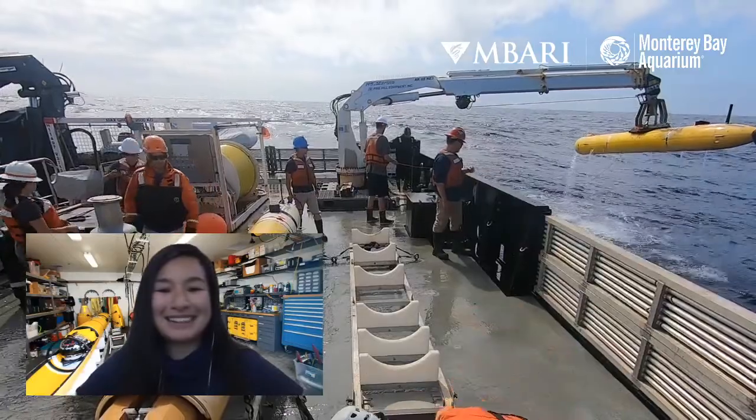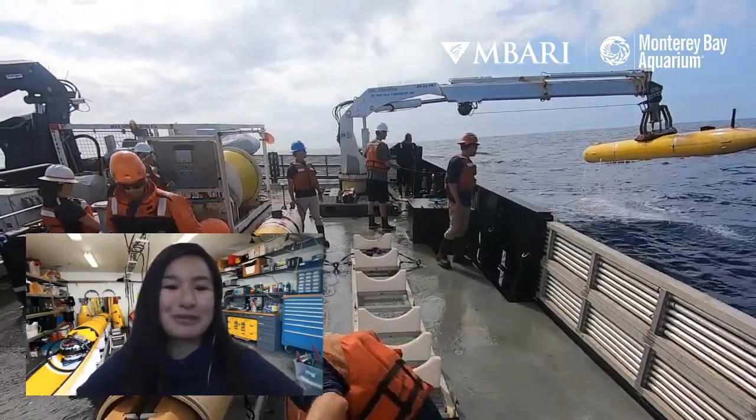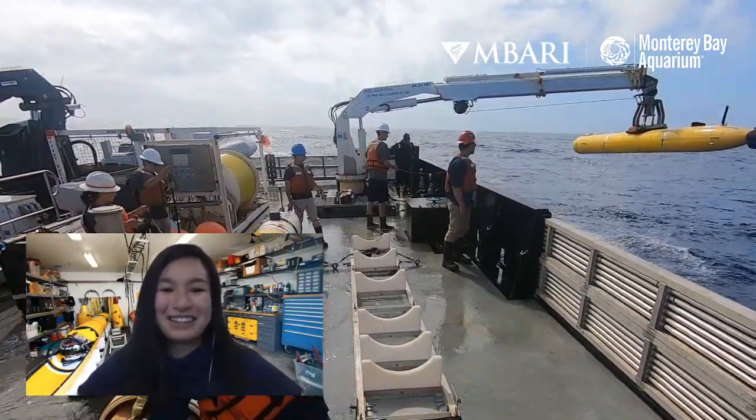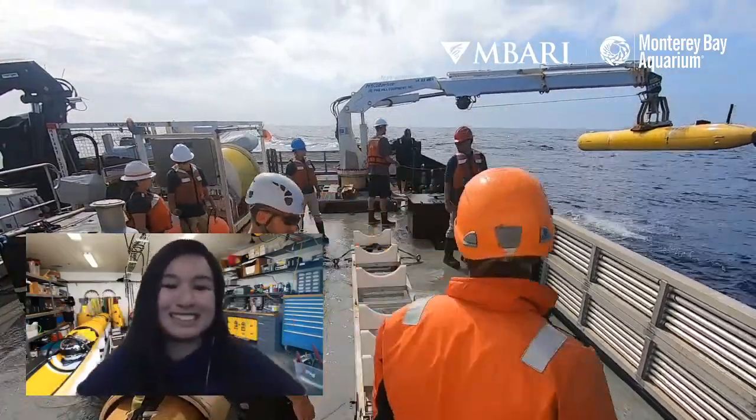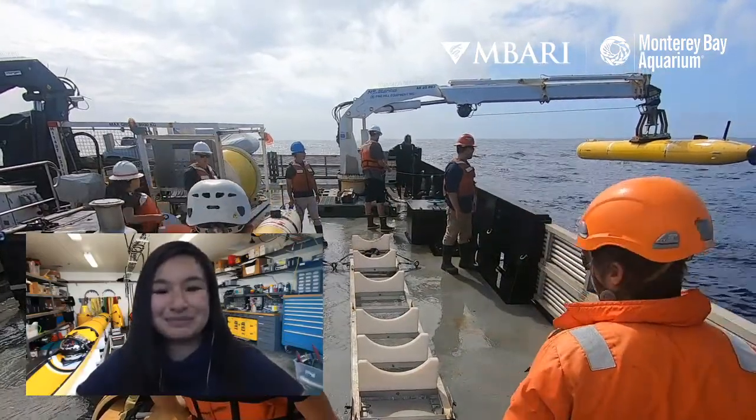So the people that I think are superstars are programmers. When they're able to look at the tiny font and concentrate while the boat is moving, that's amazing. I'm already feeling queasy just thinking about that.